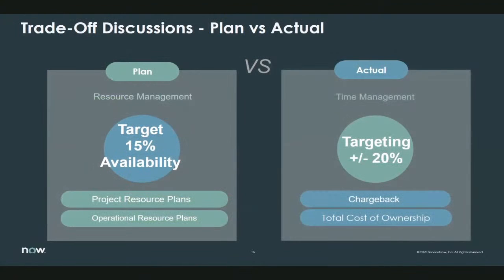So Meister Plan is a tool that we use to help keep our ducks in a row. But even without Meister Plan, you can use ServiceNow's out-of-the-box resource management and time tracking modules to help you change the conversation from saying no, we can't take on new work, to when. If you have data in ServiceNow to support your position, then the trade-off discussion is much easier to have.